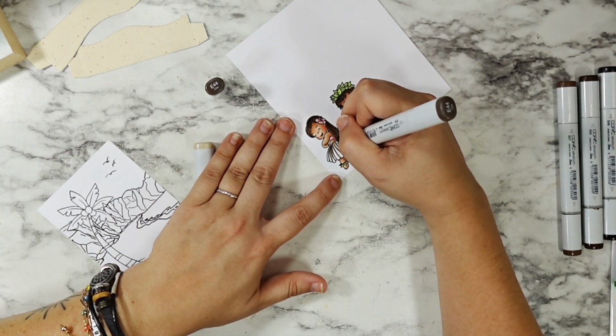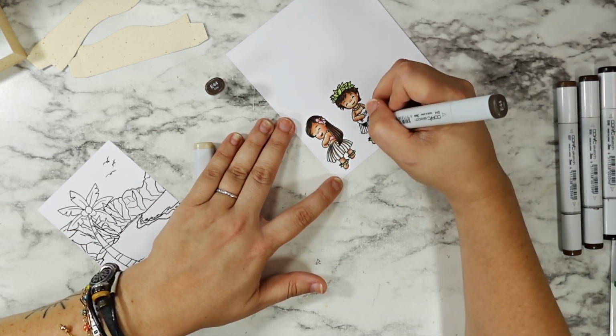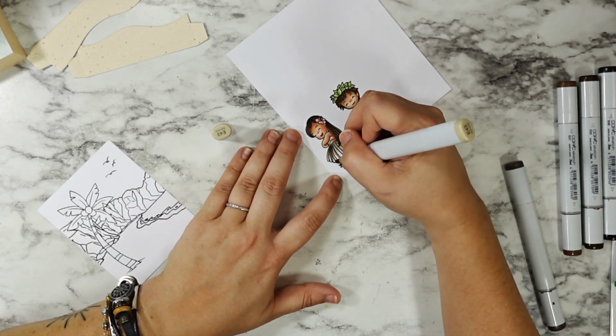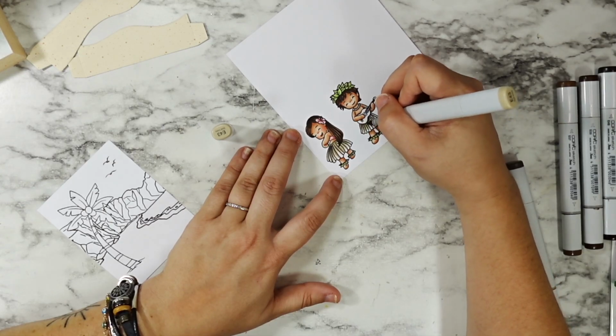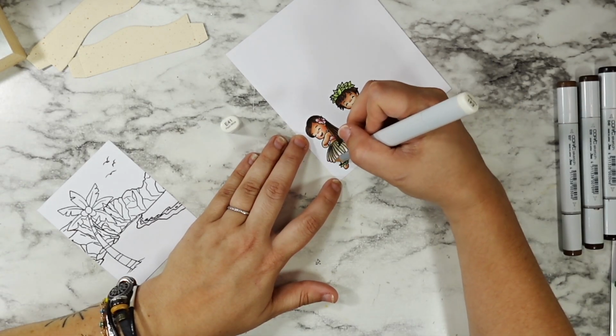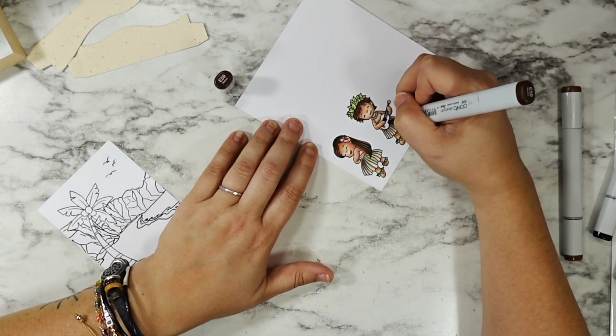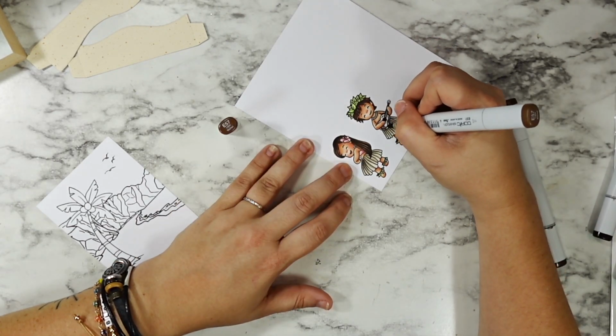And I decided to go for kind of tan, grassy skirts. And in most of the pictures I saw, they had green leafy skirts instead. But at this point it was a little too late, and I do like how the tan in the skirts kind of brings it back to the sand for the little shelves we're going to be inserting into our box.